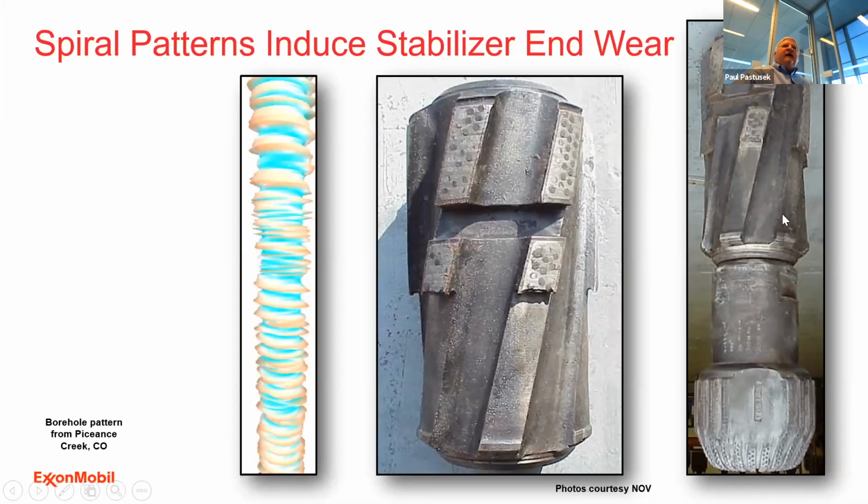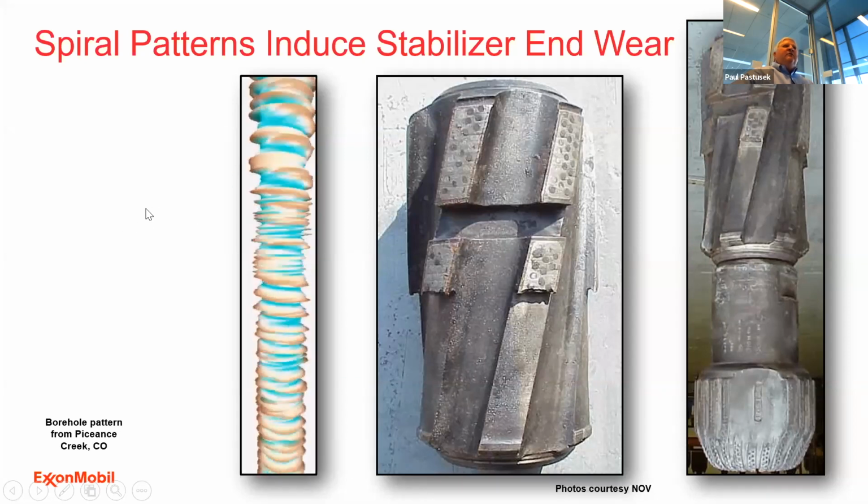The diamond bit's in full gauge, and this is under gauge right here. And then this is back to full gauge. So when you see something like this where it's worn from particularly the bottom up, you can also see it's worn a little bit from the top down, probably backreaming on the way out of the hole.